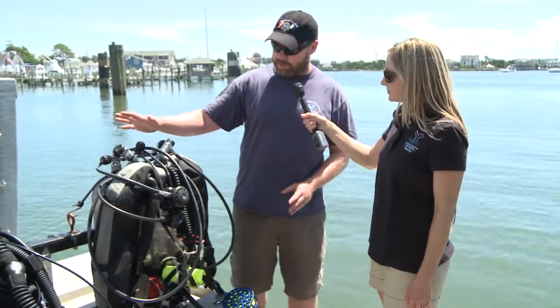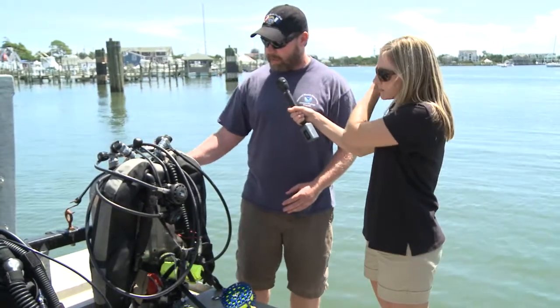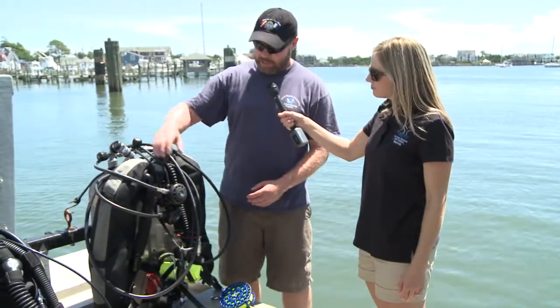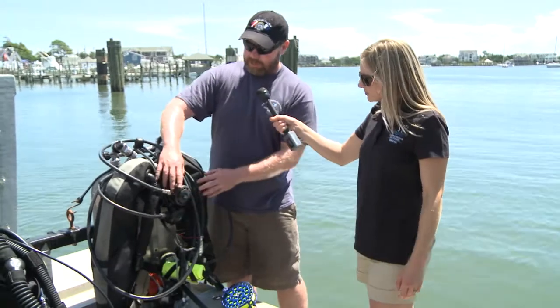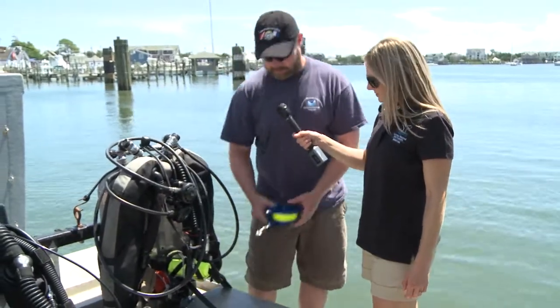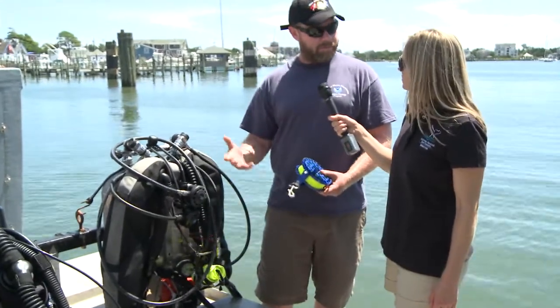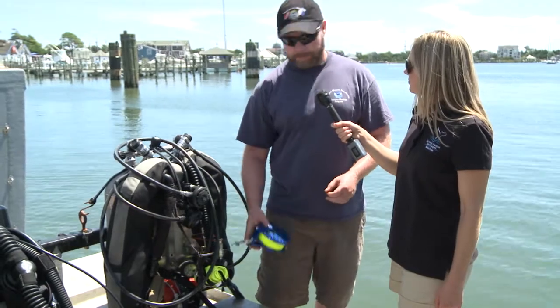So this is an open circuit rig that we use for decompression diving. We have two giant tanks in the back with our breathing gases, two regulators backed up for safety, a bladder here to keep us buoyant, and then we have reels like this and lift bags that we use to signal that we're on our way ascending to the surface.